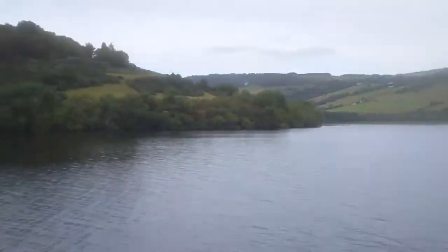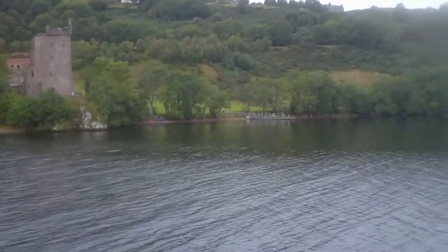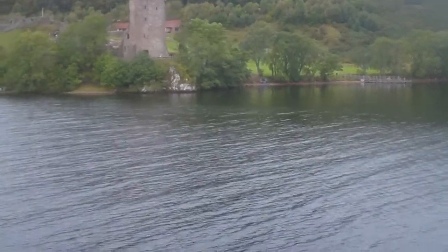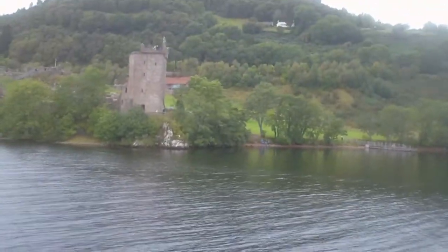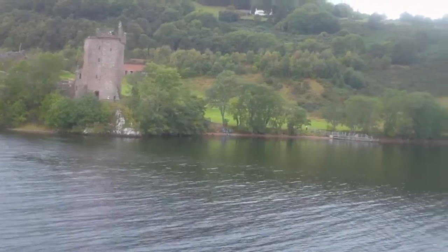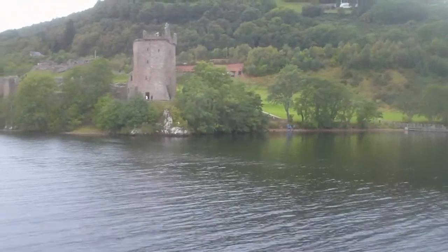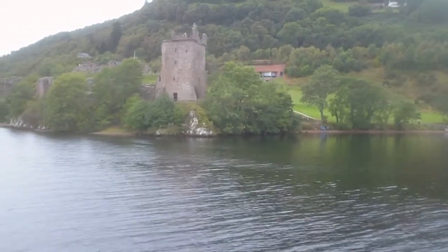We're staying on the boat. Yeah. We're not on the tour which is going to visit the actual castle. Although it would have been lovely, but no, this is pretty. Wow.